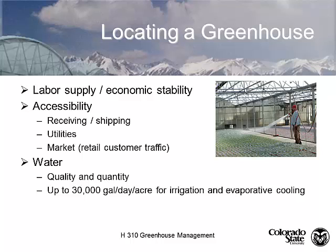Now, if you're buying water from a domestic source, or you're buying water from a provider, that's a totally different story. They're taking care of the augmentation, you're just paying for that rate. One of the critical things about buying water is you need to get an agricultural rate and not pay a business rate or a private rate. And as a general rule of thumb, you need about 30,000 gallons of water a day per acre of greenhouses. Now that's for irrigation and evaporative cooling, and that's just a ballpark figure.